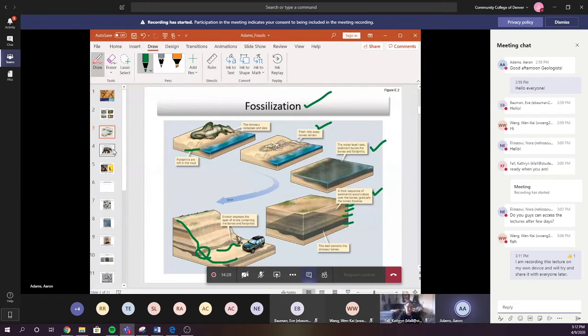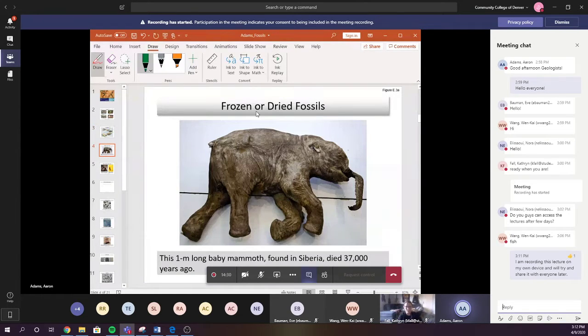Now, as far as preservation goes, there can be excellent preservation, or there can be lousy preservation of the remains of organisms. Here's an example of some nearly complete preservation of this baby mammoth. This mammoth was about 1 meter long, and this particular one was uncovered in Siberia, some 37,000 years old is the age of this fossil. And because it was found in Siberia, we've got essentially the complete organism here.